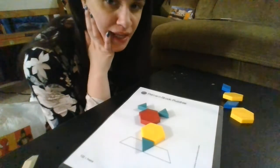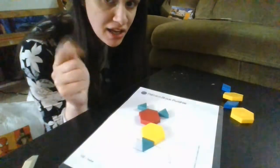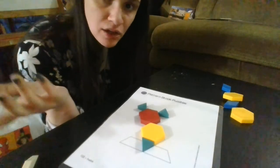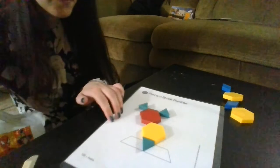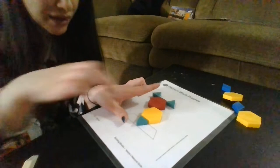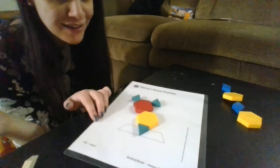So we need to now look at the angles, right? We know 4 straight sides could be a square, it could be a rhombus, it could be a trapezoid. So if I'm not sure by looking at it, I can always check to see if it has any right angles. So let's look. Does it have a right angle? No, right? Look at this gap here. It doesn't have any right angles, so that already kind of gives me a guess.